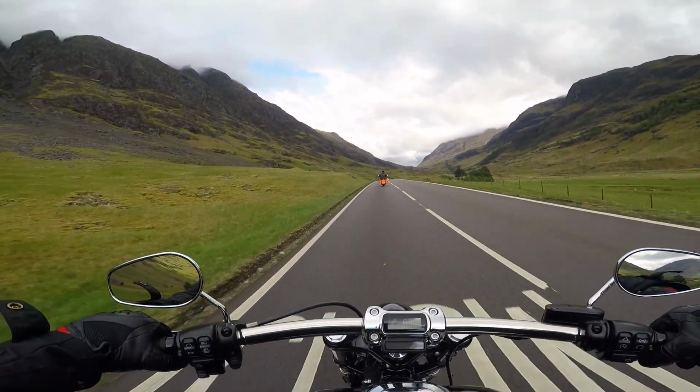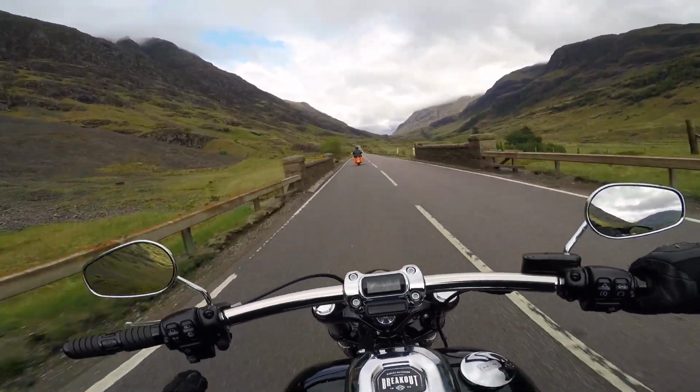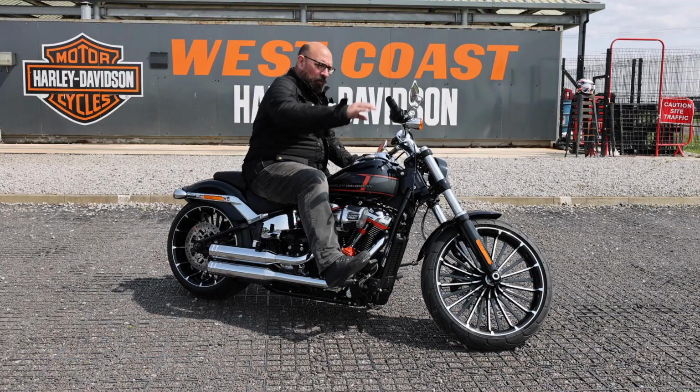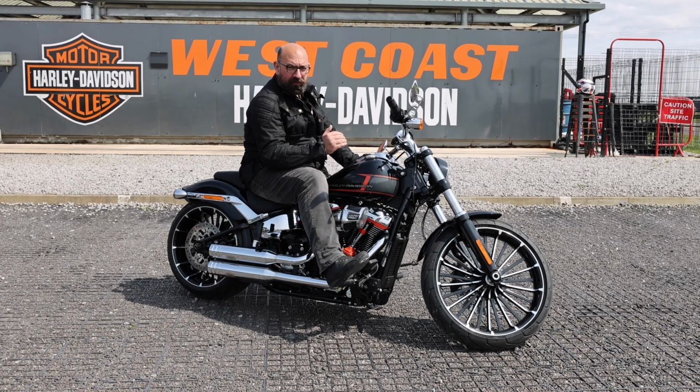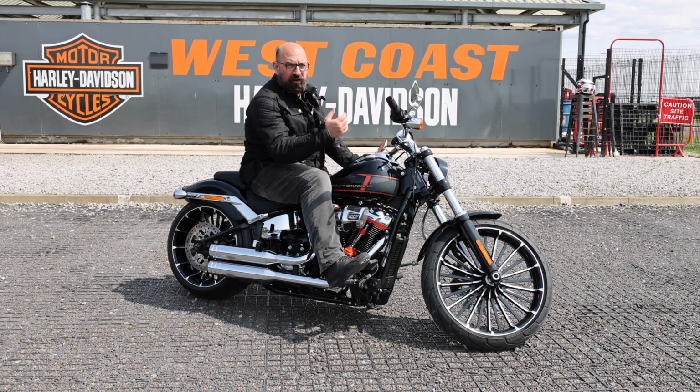And it sounds lovely. It really sounds nice. It's not overly loud, it's just nice. It just sounds like a Harley should sound, in my opinion. When you open up that throttle at low revs, it's like a kick in the backside with the power as it punches you along the road.